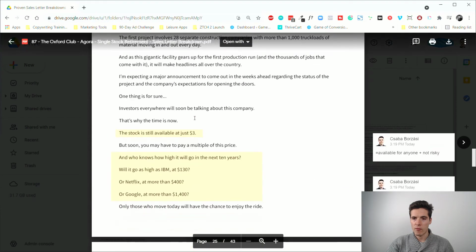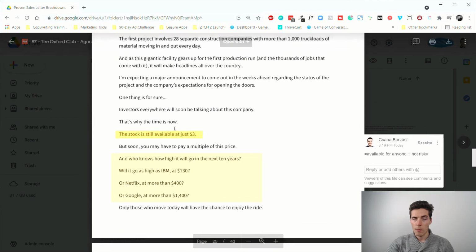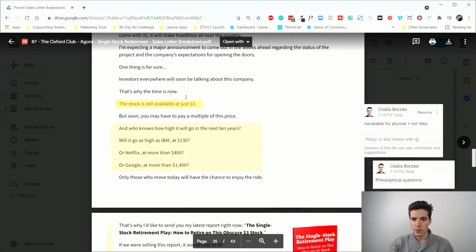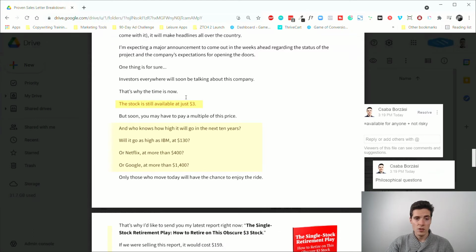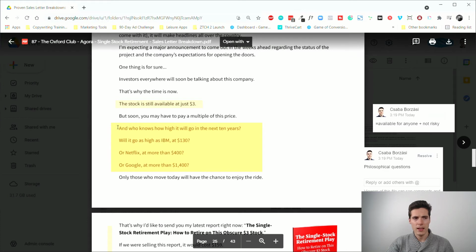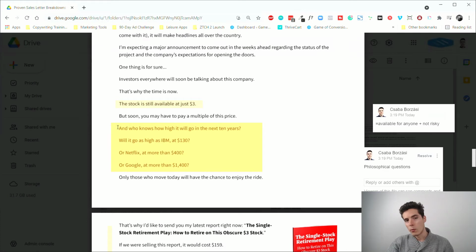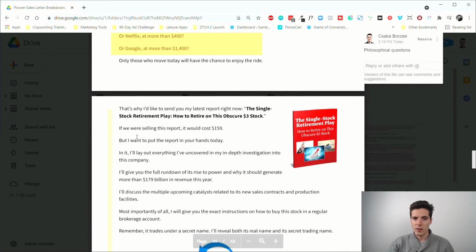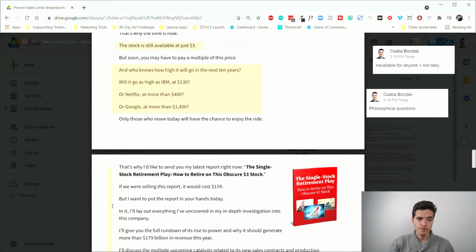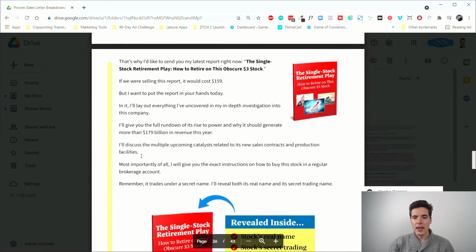So then we have more information about this deal, just reminding people that this is just $3, so anyone can get in. We have some philosophical questions like, okay, so it's $3, but will it go that high as IBM or Netflix or Google? Where is it gonna stop? This is there just to engage people's imagination.